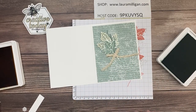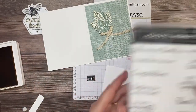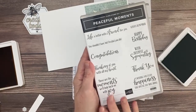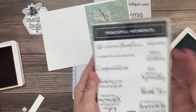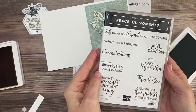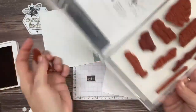Okay, then I'm going to stamp my words, and for this card, I need a sympathy card. So I am bringing in the Peaceful Moments stamp set. These are all words. This is a great word stamp set. If you don't have this one, I highly recommend purchasing it. It has birthday, congratulations, thinking of you, thank you, life is better with a friend like you. I love that one. Always remember. So I'm going to find the one that says with deepest sympathy.